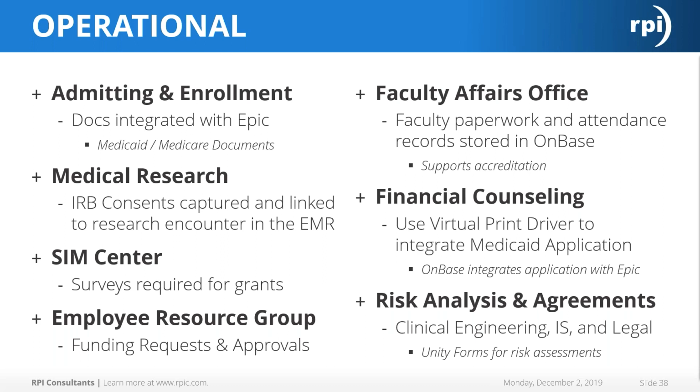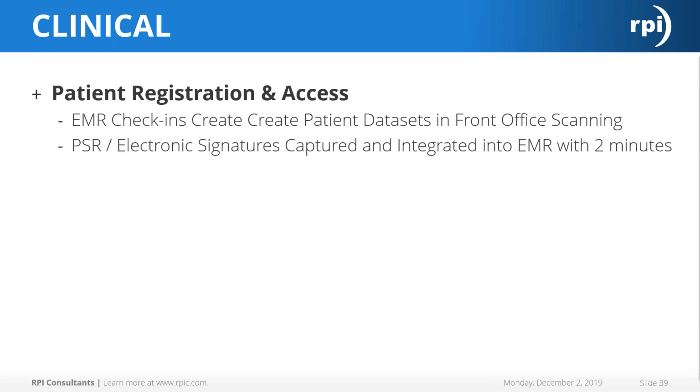This definitely saves a lot of time because then again, you're not sending a paper survey to a vendor, and then once the vendor sends it back in, legal looks at it, maybe legal sends it back to the vendor, then information services looks at it, information services sends to clinical engineering sends it back to the vendor. This really reduced the amount of time it takes to look over the risk assessment by having everything electronic.